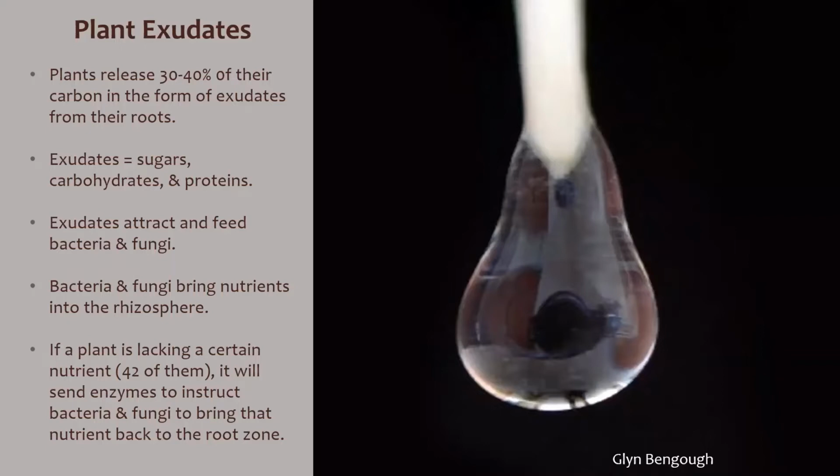So plant exudates, and this is actually a picture of a root system releasing some exudate. Plants release about 30 to 40% of their carbon in the form of exudates from their roots. So the carbon that plants are using, some of it's for growth, and 30 to 40% of it is carbon that's released to attract bacteria and fungus. Exudates are sugars, carbon and protein. Dr. Elaine Ingham, who is a soil scientist, refers to it as cookies for the soil. Exudates attract and feed bacteria and fungus, as we talked about. Bacteria and fungus bring nutrients into the rhizosphere. So that's where the nutrients are.